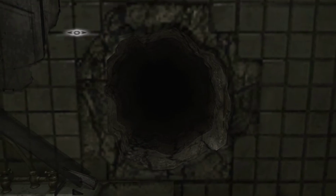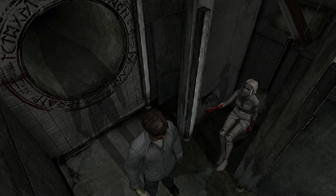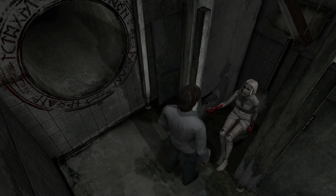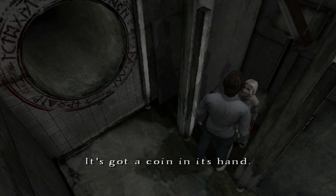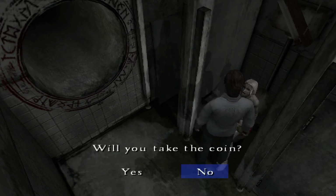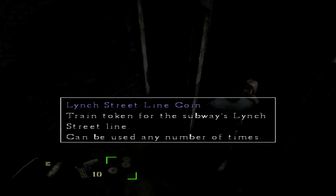That wonderful noise that emanates from it. Enter the hall. Yes. So it is very definitely like a Cynthia mannequin, coin in its hand. Are you going to take the coin? It's the David Lynch Street Line coin, which, as it says, is a token for the subway. It's more of a collection of them, so you can use it, yeah.